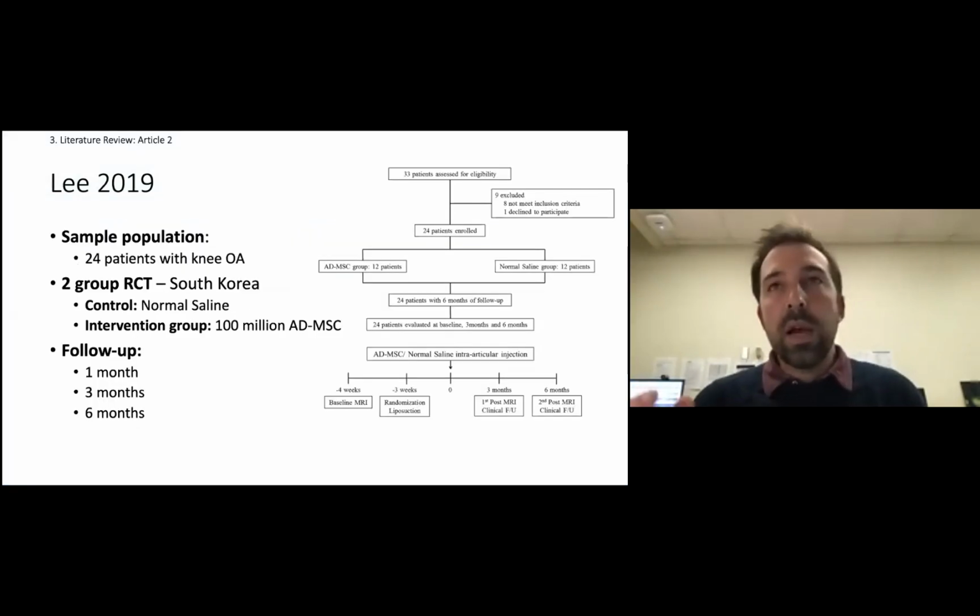Now, the first one was a little bit longer. I wanted to introduce some of the outcome measures a little better. The next two studies we can go through a little quicker because most of these RCTs are designed quite similarly, with similar and overlapping outcome measures.